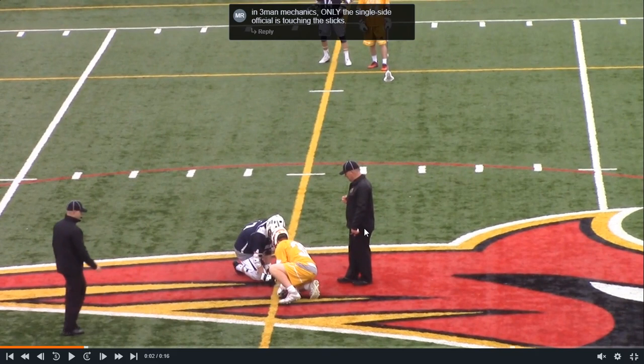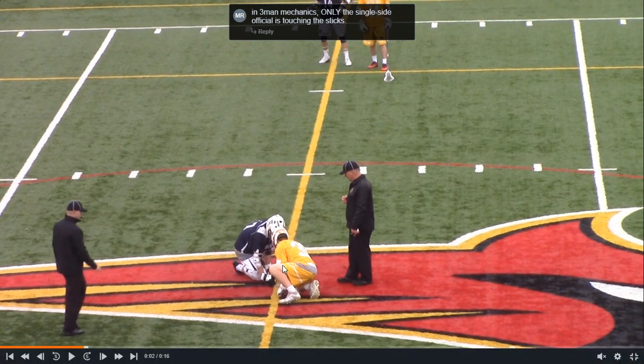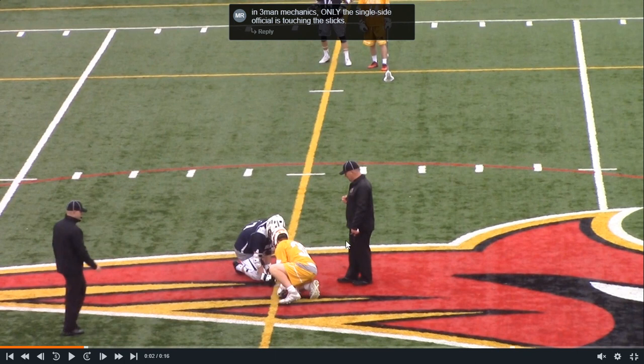We need to make sure that only the single side is doing the face-off for three-man. So he's the one that's touching the heads or telling them to move. We don't want too many cooks in the kitchen. The helper can maybe point out one or two things, but only the single side should be making the instructions.